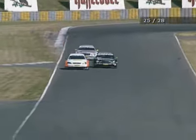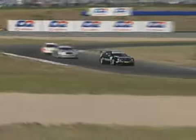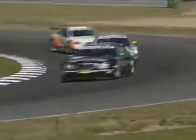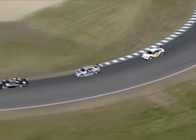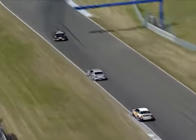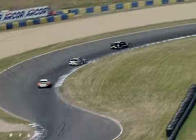So now the leaders are going to have to get by Hubert Haupt. Let's see if Haupt gives him room. He pulls way over, and they go by. Haupt gave him plenty of room to get by into the left-handers. So now it's up to Bernd Schneider to see if he can catch Marcel Fesler here in the waning laps of the third race weekend in the German Touring Car Masters. Today from Oschersleben, near the city of Magdeburg, Germany.